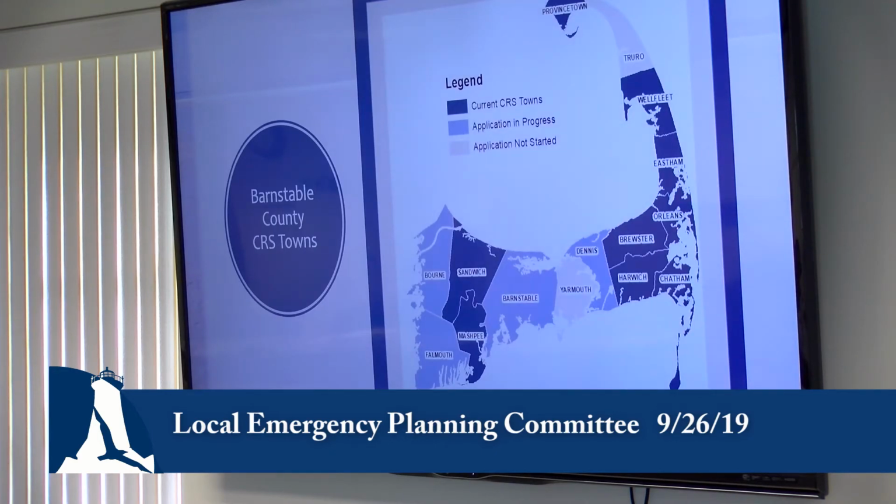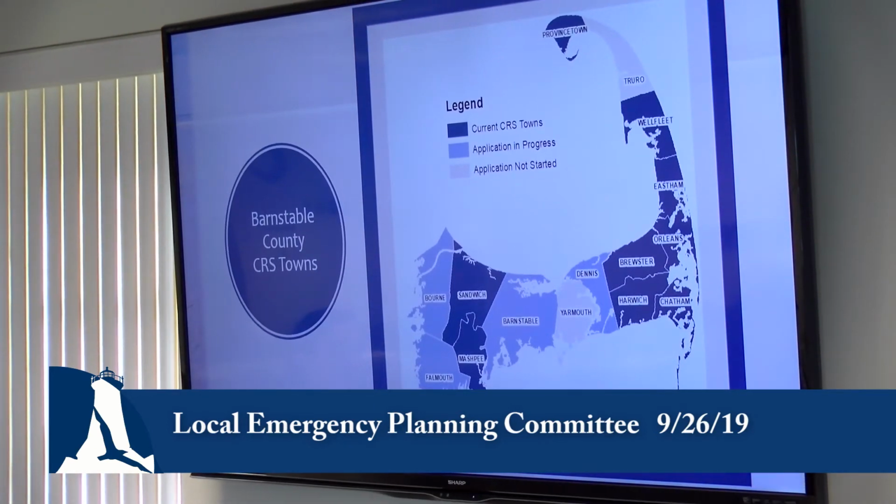There are a couple of other towns that are applying. So Bourne is just ahead of Falmouth. They've already had their visit with FEMA, and we're just doing some tying up from that. All of the towns are either somewhere in the application process or in the program. Yarmouth and Truro have both expressed interest. Yarmouth will do it. Dennis, we just started.